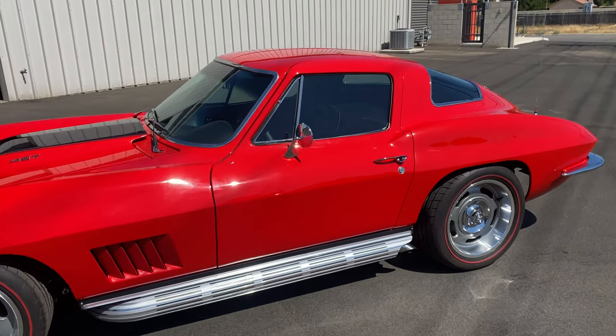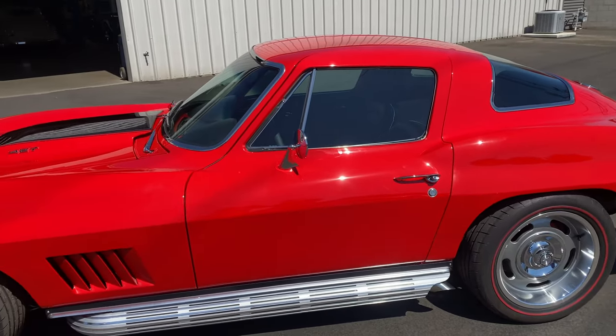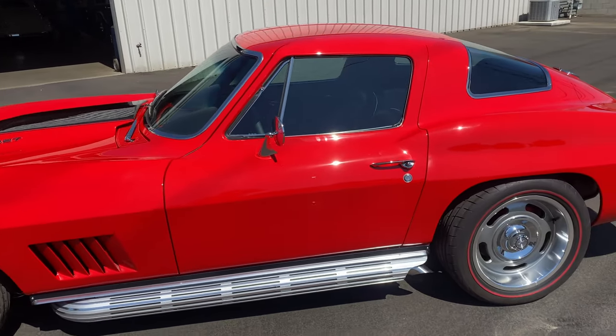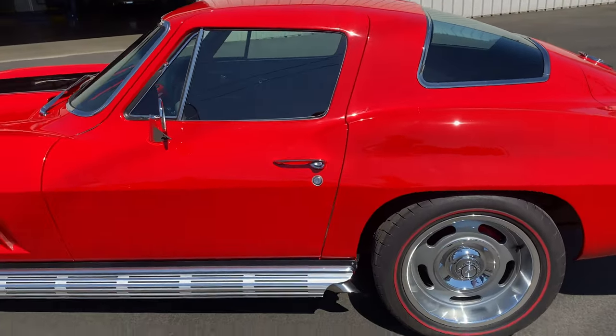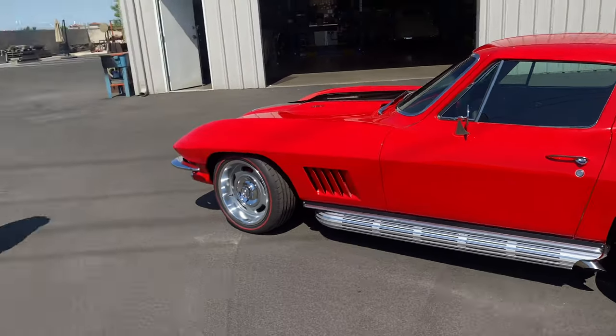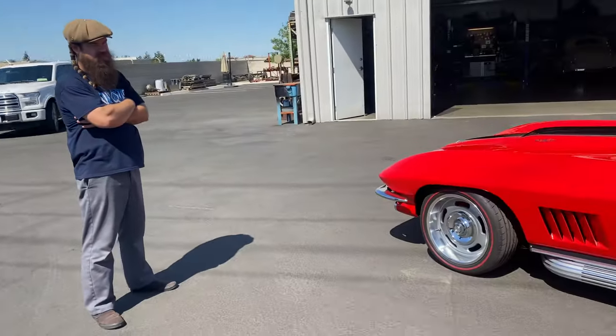And what year did they go to the fastback style? Because I know before that they were kind of like a straight window, right? '61 is the first, yeah. So this is one of the first years that they had the fastback, of the Series 2 Corvette. This was the last one, '67. '68 went to the longer model. Right, okay.